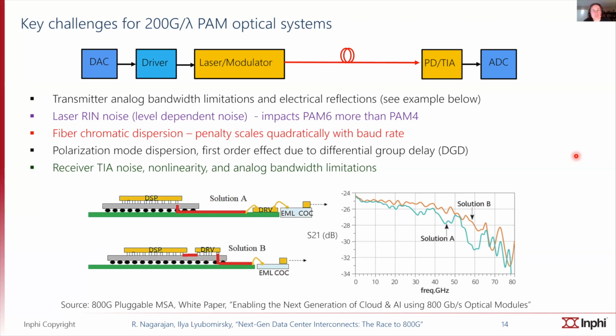In the optics, we have to carefully consider the laser RIN noise. It's a level dependent noise, which has a very important impact on higher order modulation, and in particular, it would impact PAM6 more than PAM4. And I'll show you some of the ramifications of this in the following slides.